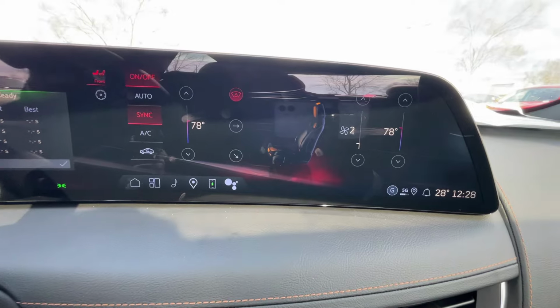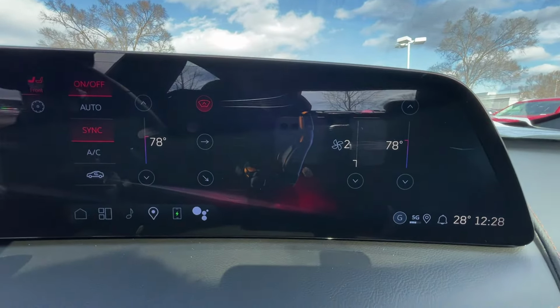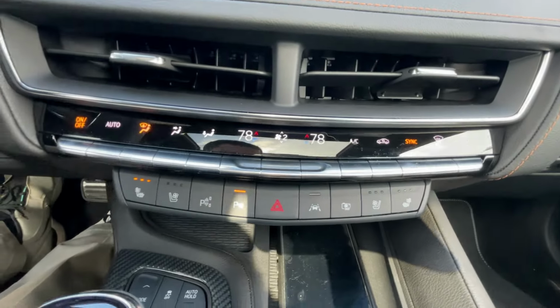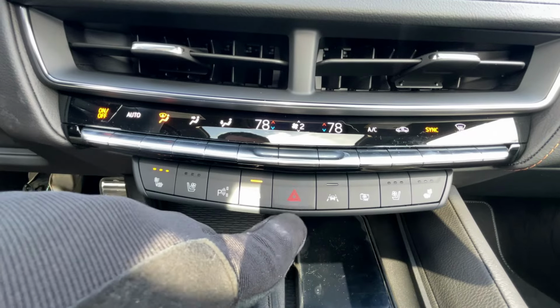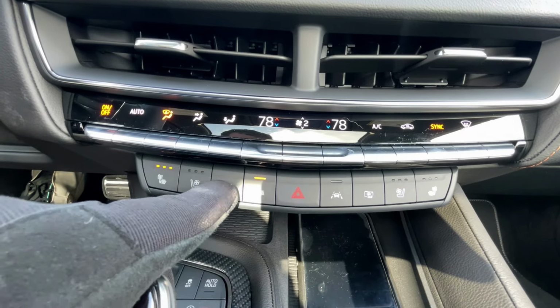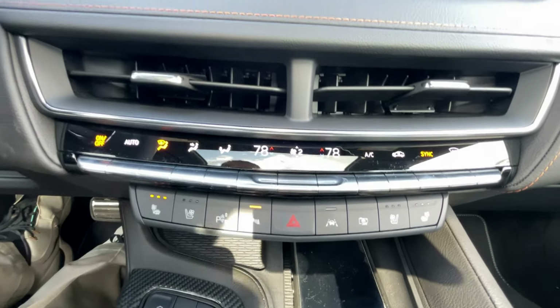But climate controls, you do get dual zone automatic. You can control everything from the screen. And then you have knobs and buttons down here below, as well as your 3-stage heated cool front seats. And then you have your self park assist, your lane keeping system, 360 camera, and all of that down there too.